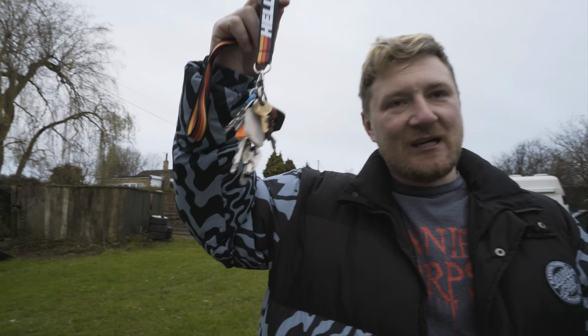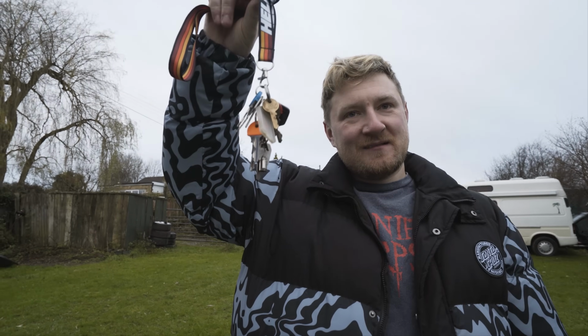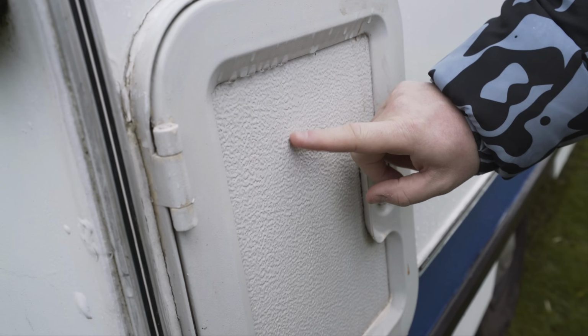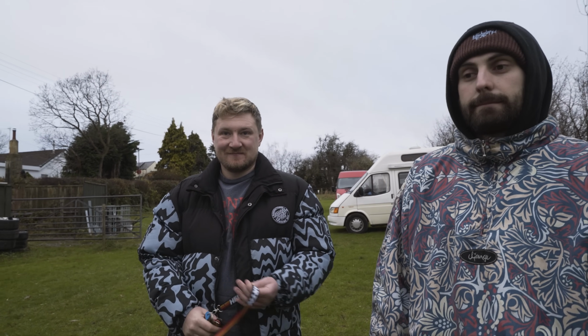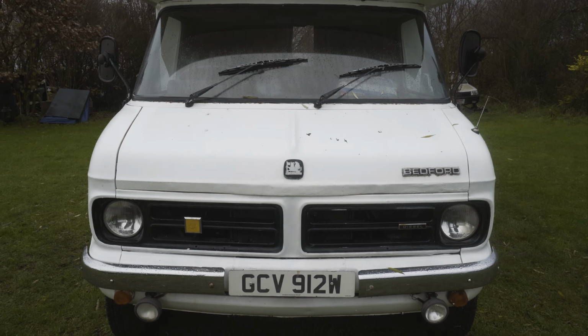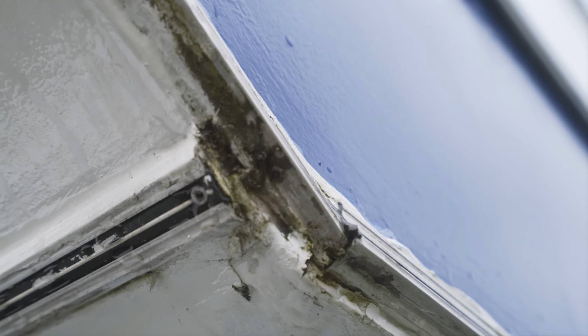We need to sort out the key situation. Look how many keys came with it. Yeah, he said that he didn't know which ones. There's one for this, one for the other side, two for the back door. What's that, a drugstore? I just thought when you were driving this, you probably looked like the weirdest gay couple. It's very loud. I think we got a top speed of 52 on the motorway, down a hill at 70.